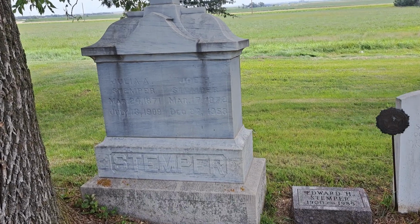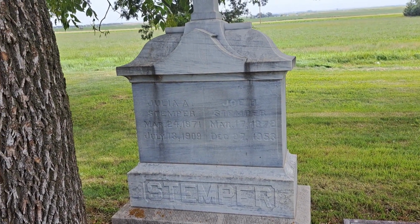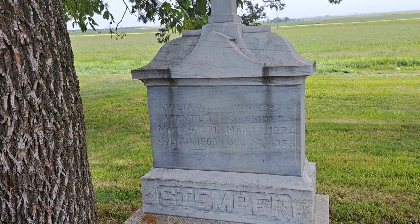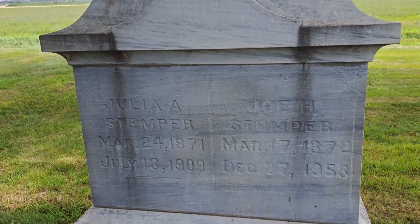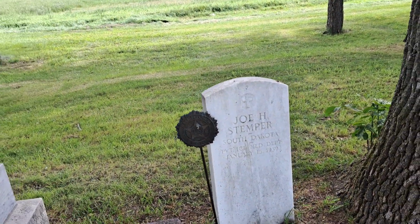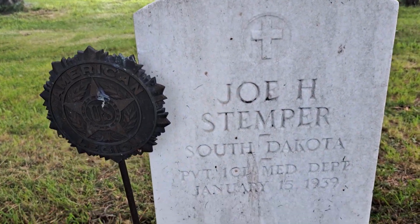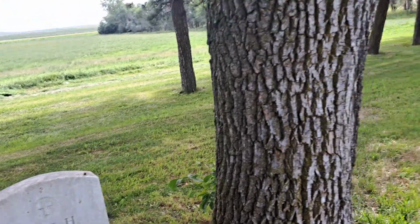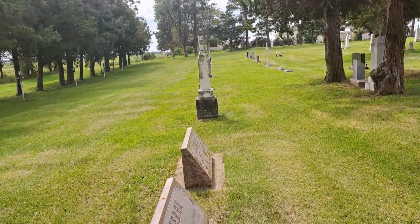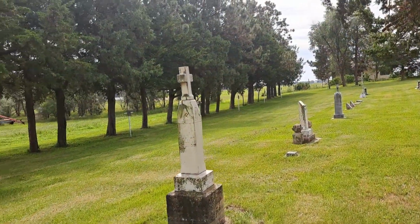And ended up over there. Stemper is the name here. Joe died in 53. Julia died in 1909. She wasn't very old on there. 1871 to 1909. Here's Joe here. He was a military veteran, 1939. So probably a World War I veteran. A lot of interesting stones here.